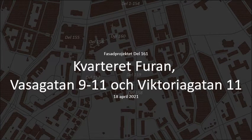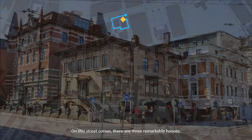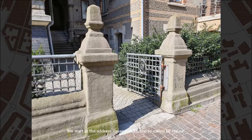Welcome to City Block the Fir Tree, Part 3. On this street corner there are 3 remarkable houses, and we start at the address Vasagatan number 11, the so-called Elf House.